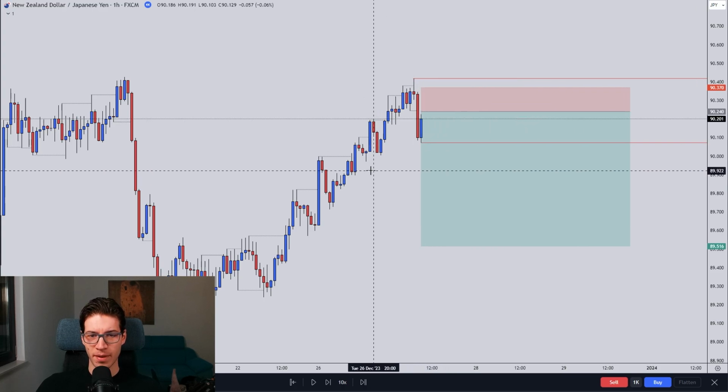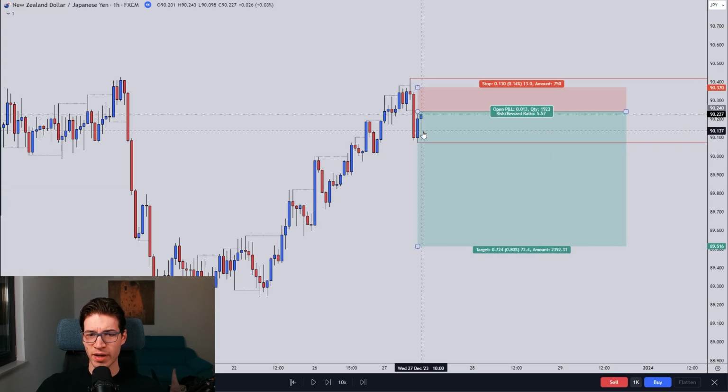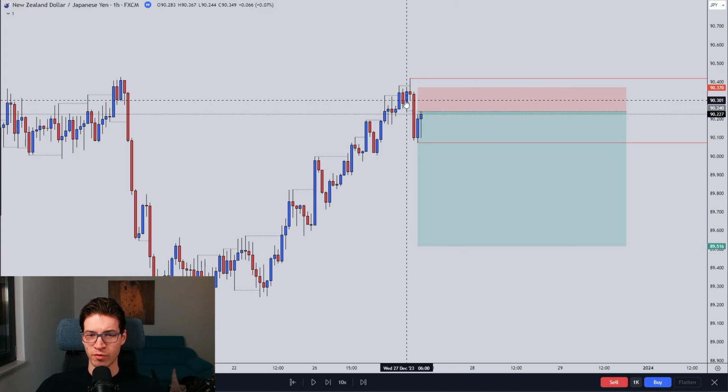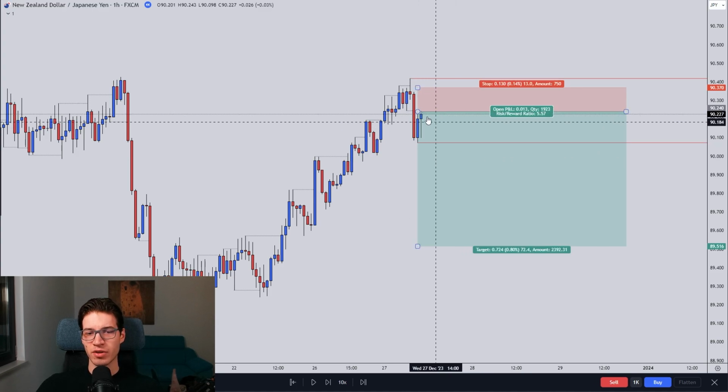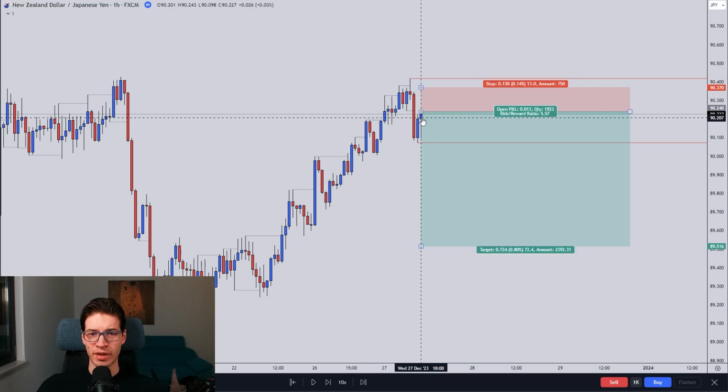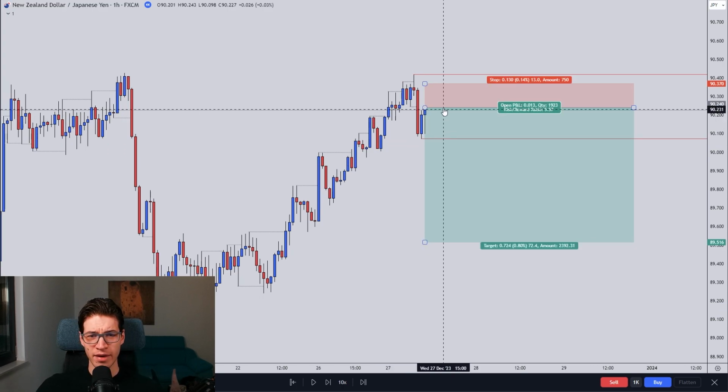But this candle tagged me in so quick that I really forgot to adjust it, and I did not have the time to put in a 12 pip stop loss and move it 2 pips below my level. So almost immediately after the candle opened, it tagged me in, and then I was in the trade.